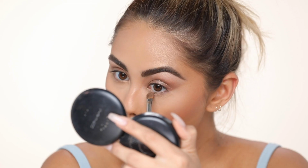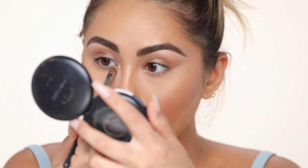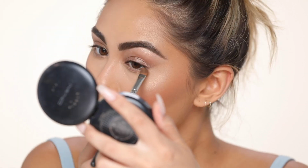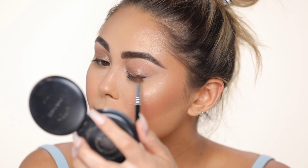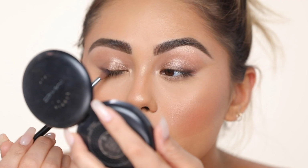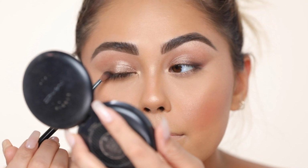I do like to take a little bit and put it underneath the eyes, but I'm gonna use a different brush for that. And I'm just gonna go right under here like this. And I always go in on the outer corner just to smoke it out a little bit. You can use any brown eyeshadow for this step, like a darker brown.